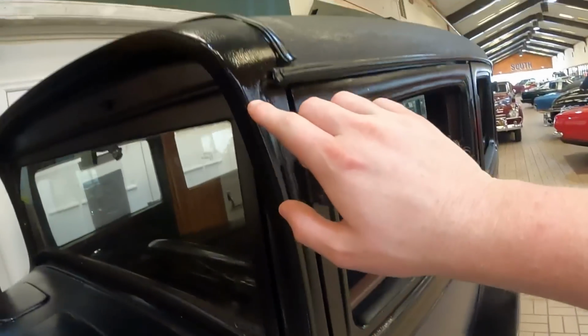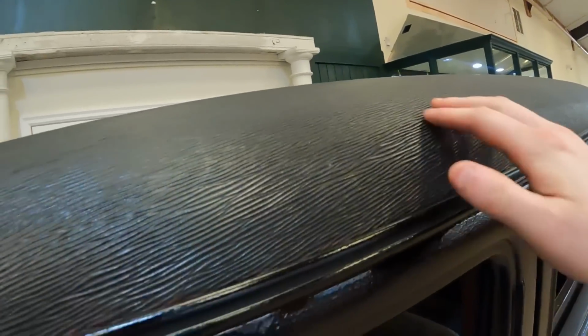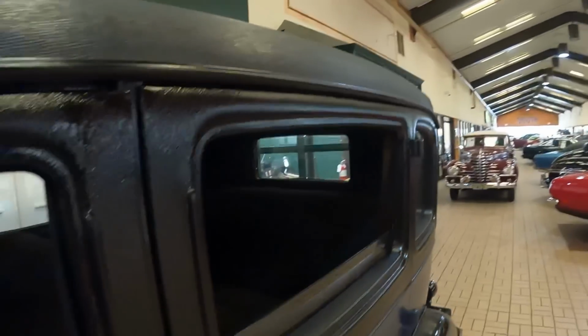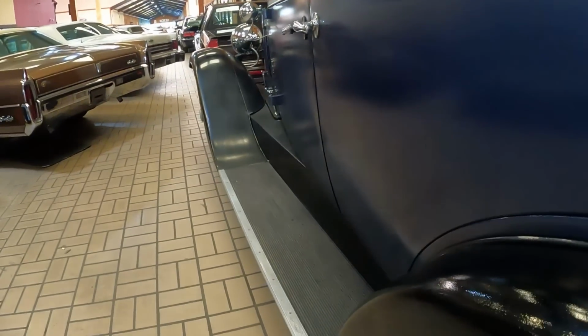Just look at how all this is designed. It doesn't have a steel top, it has like a rubber top. It's got drip rails that go the whole length of the car. Look at how wide these running boards are. Here's my foot for reference. I wear size 12 shoe. Even back here, it does taper back into the body a little bit. But notice how wide the rear fenders are in reference to how wide the front fenders are.